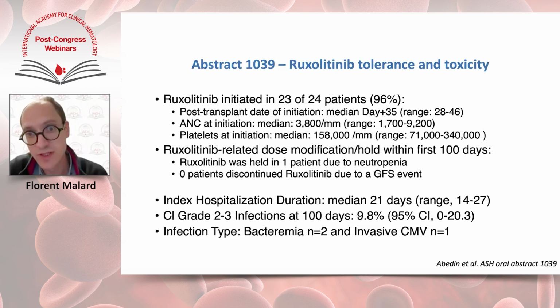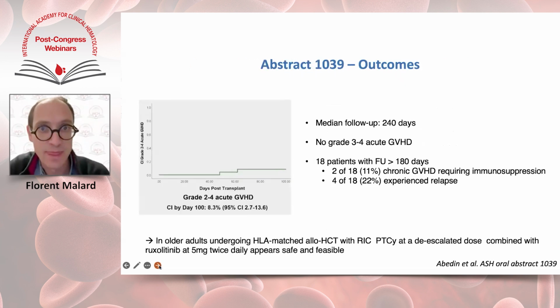Patients remain in the hospital for a median of 21 days, and regarding the infectious events, grade 2 to 3, it was around 10%. That was pretty low, and this is what is expected for patients with stem cell transplantation, with some bacteremia and CMV disease. When we look at the incidence of grade 2 to 4 acute graft versus host disease, at day 100, it was 8%. No patients with severe grade 3 to 4 acute graft versus host disease.